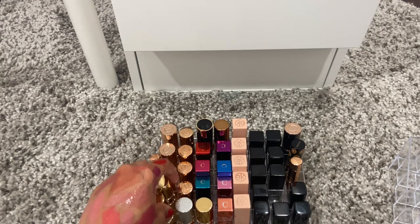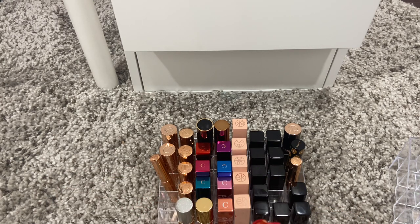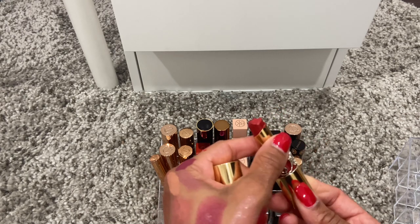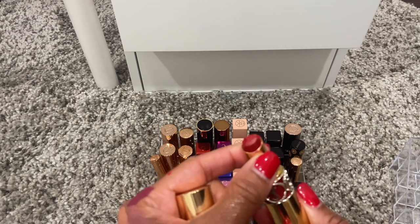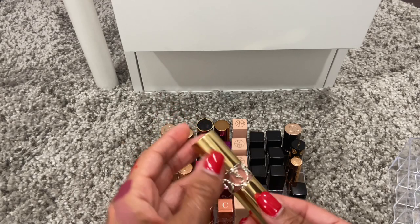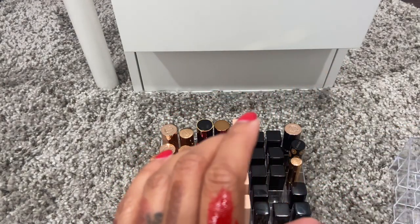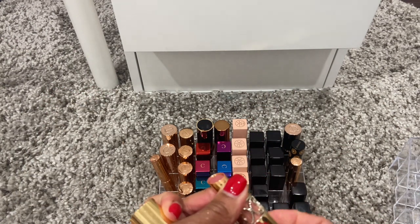I have these YSL lipsticks, and for the most part, I'm going to be keeping all of them. See, look at Emma. I always know when she's in my stuff. This is shade 83. Really, really pretty. And the packaging of these are just stunning. Here's another one. I think this is shade 5. Keeping this one as well.